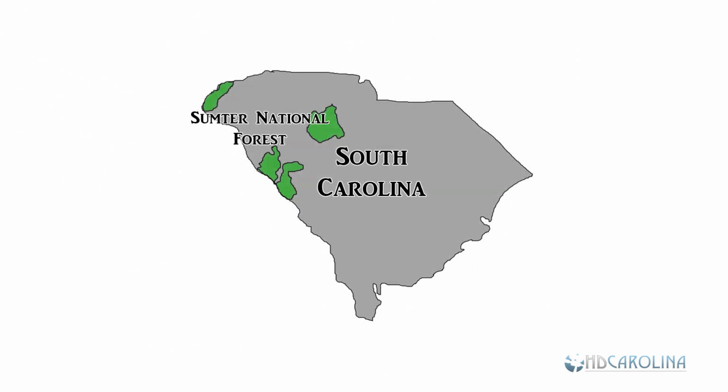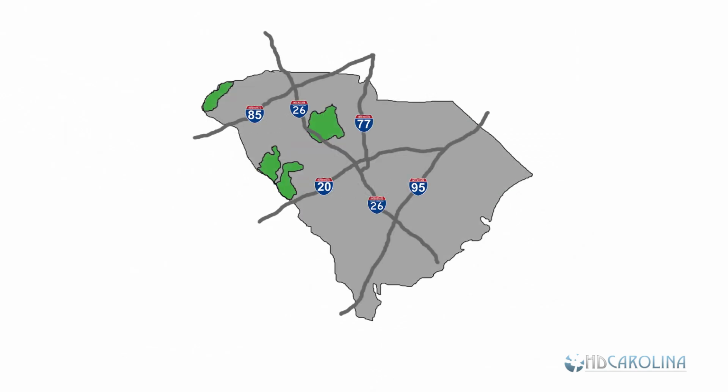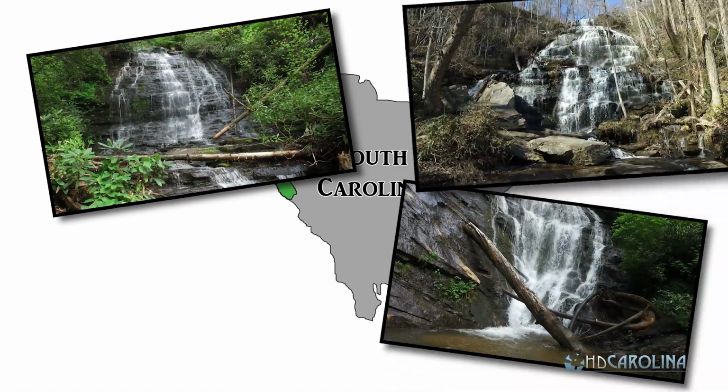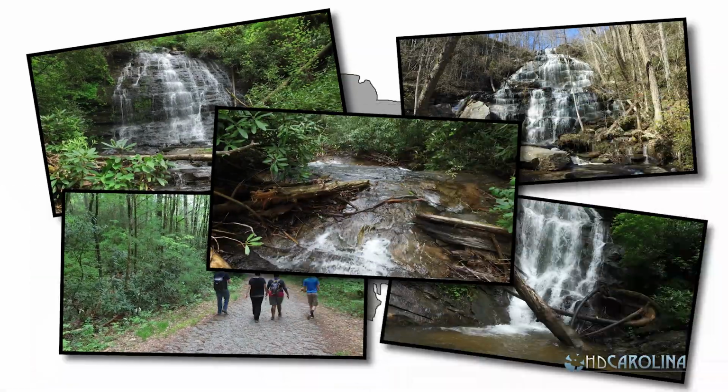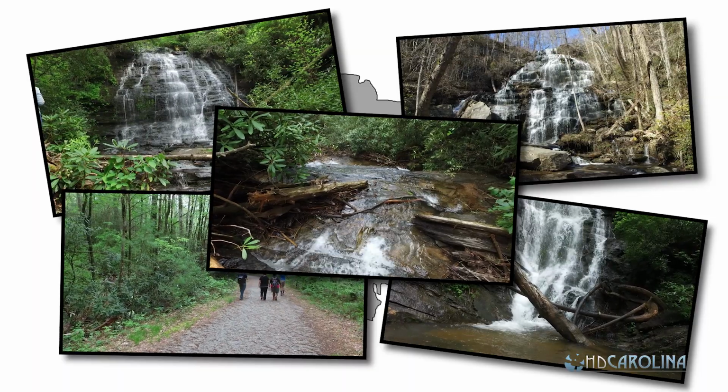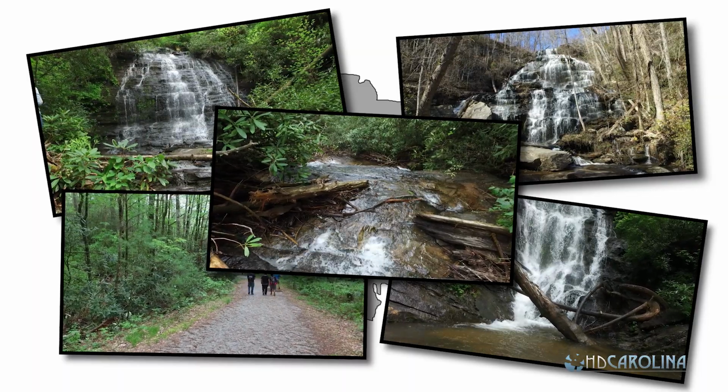The Sumter National Forest is one of only 2 national forests in the state of South Carolina. It consists of over 370,000 acres via several non-contiguous sections in western South Carolina, North Carolina, and Georgia. It is home to a number of rivers and waterfalls supporting activities like hiking, backpacking, canoeing, horseback riding, camping, and fishing.